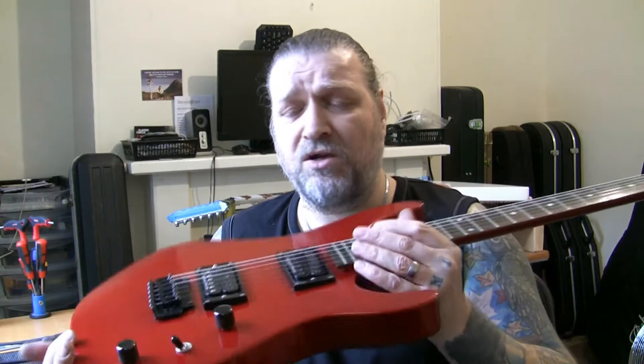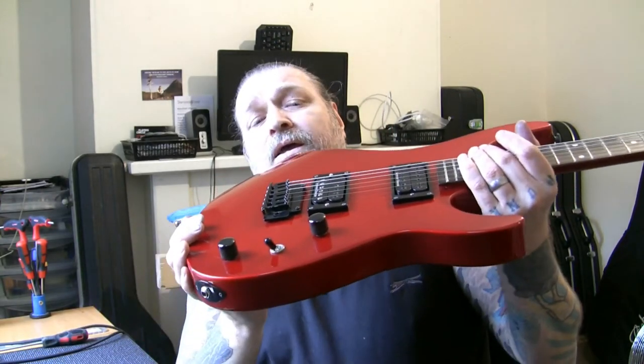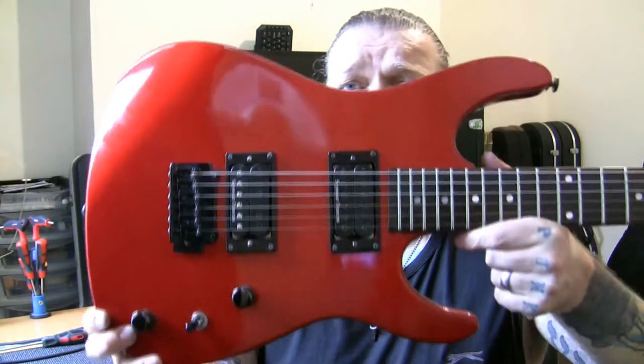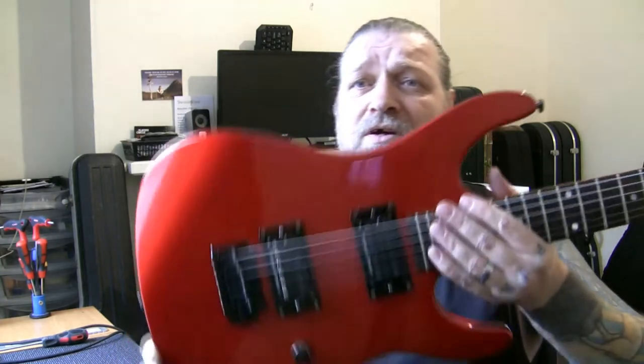A friend of mine, well, a friend, client, whatever you want to call him. He's a friend, nice lad, Justin. He's bought a few guitars to me. He picked this up for $99. Red sparkle finish, Kramer Pacer, model FT202S-MR.